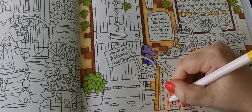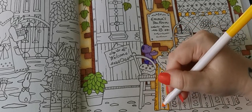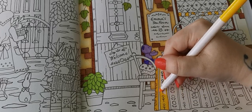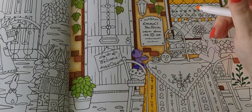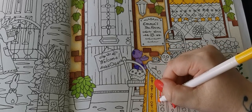I can hear Aaron and the kids in the background. Bless them. So as you can see, I'm just not being overly fussy. I just want to get the base of the colour down.